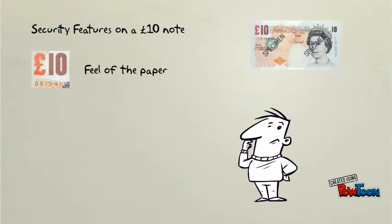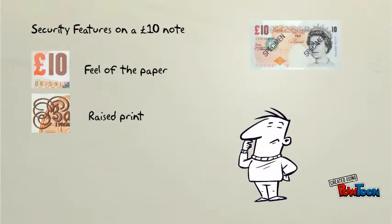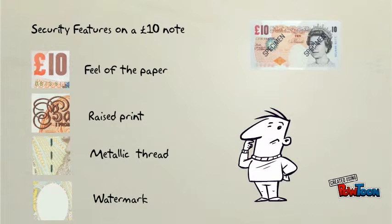So how do you know that the money you've got is actually the real thing? Well, they've got lots of security features to help you check. Whether that's the feel of the paper, the raised print or the metallic thread, or the watermark that you'll see, an image of the portrait of the Queen.